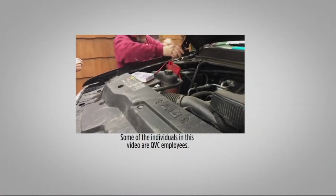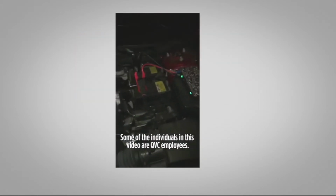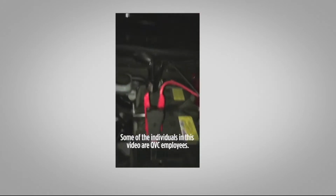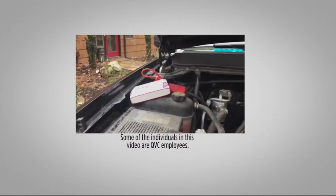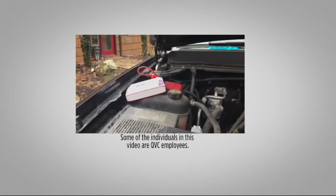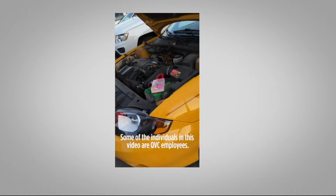Attaching negative and positive. So I'm here with my friend Evan in King of Prussia, and his car battery died on his electric car. So we hooked up the Halo Bolt ACDC to his battery. Go ahead, try it again.